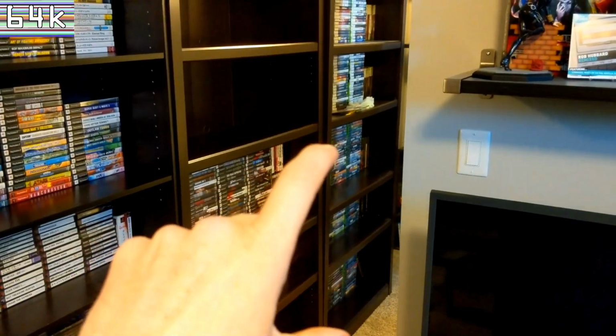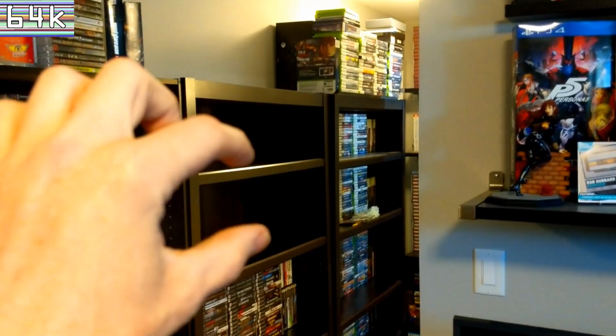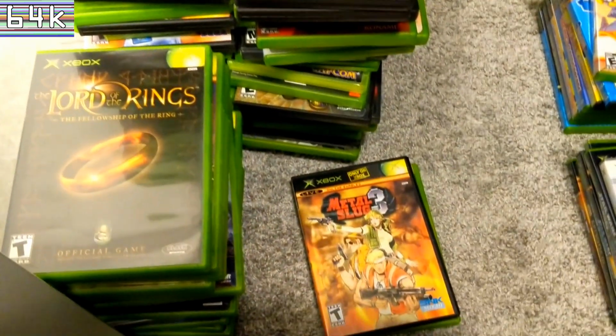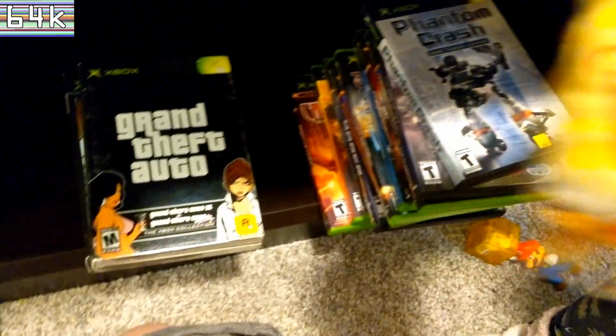I might just leave those there and then just spread these out over here. Yeah, I think that's probably the best bet. Yeah, we're stuck in the corner here. We've kind of worked ourselves in, so we can't move. We've just got so many games everywhere. Look at all these. Are we trying to sort the original Xbox?